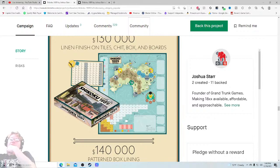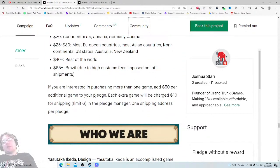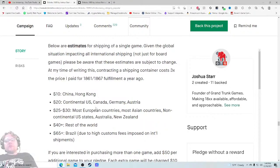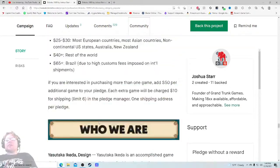Shipping's not great. Ship is not great. I would honestly go to the point where the shipping's like, ugh, especially factored with the fact that I don't know the price of the game yet, because that box doesn't feel like a $20 ship box to me.